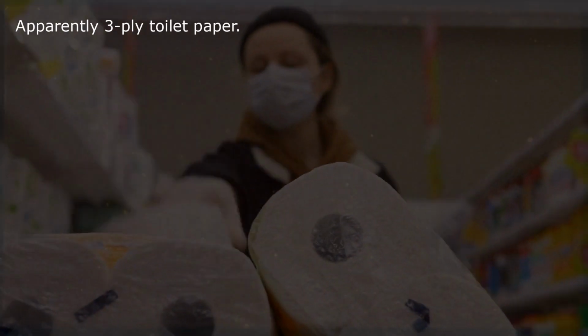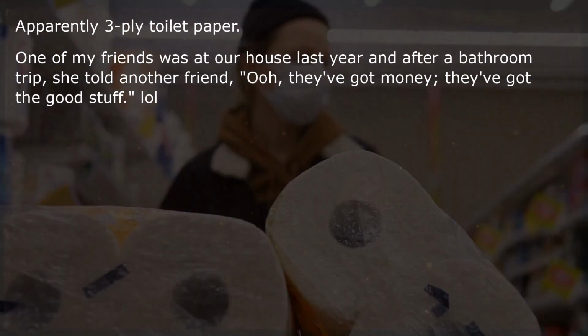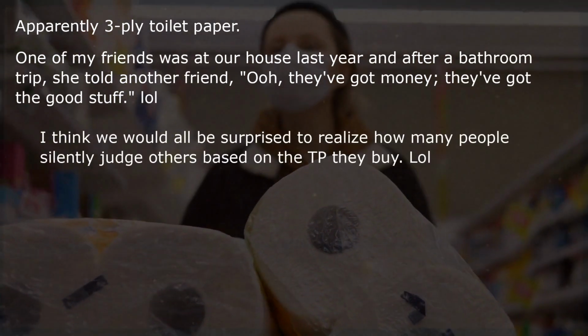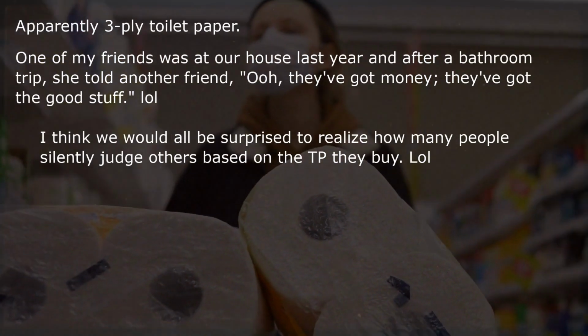Apparently 3-ply toilet paper. One of my friends was at our house last year, and after a bathroom trip, she told another friend, "Ooh, they've got money, they've got the good stuff." Lol. I think we would all be surprised to realize how many people silently judge others based on the TP they buy.